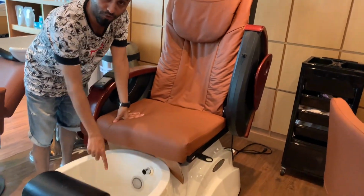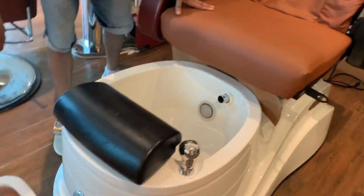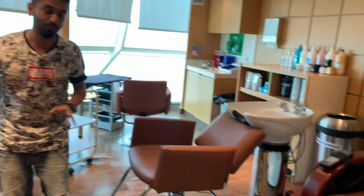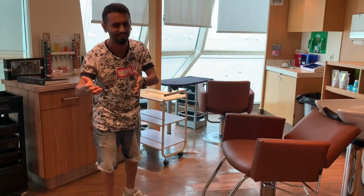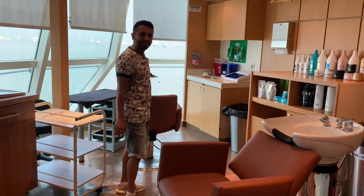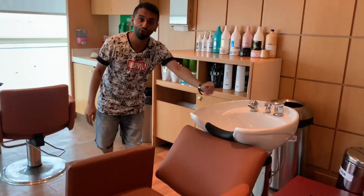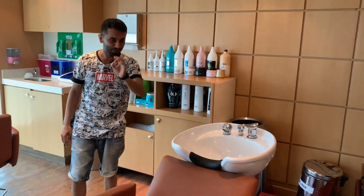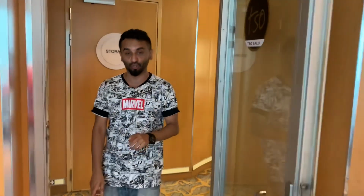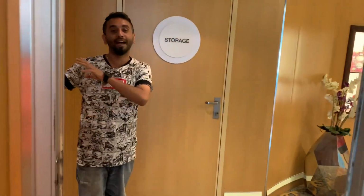There's a foot spa here. You can do manicure, pedicure, whatever you say. I have no idea about it, but I think I have said it rightly. Pedicure, manicure, something like that. And here you can do your nails and all. Here you can wash your hair. So if you're working as a hair specialist, this is the room in which you're going to work. Now I'll take you to some other room. If you're working as a masseuse, you're going to work in that room.